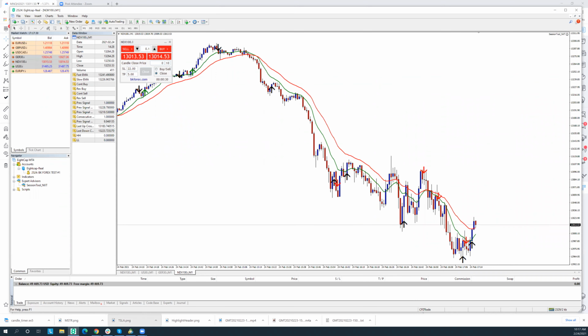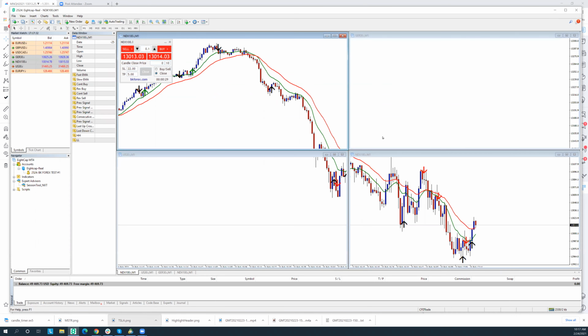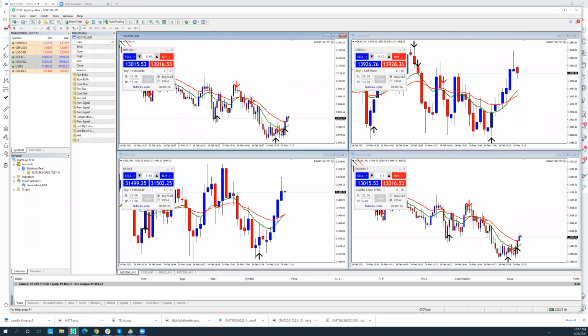So let's just take a look at what's setting up here. So Dow turned positive trend. So did the DAX. NAS is still curling around. It's early. The problem with the new way of trading is I really have to be so much more patient. And I'm definitely not going to be that patient in live trading, you know.